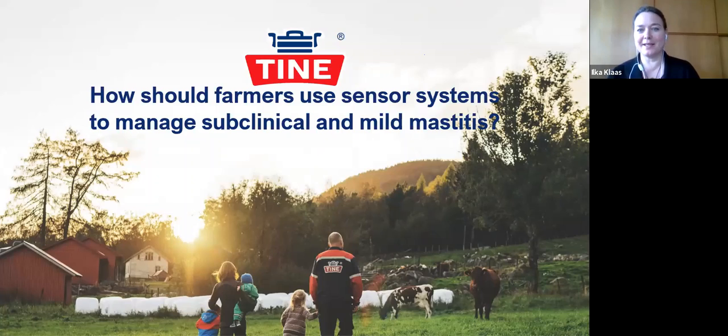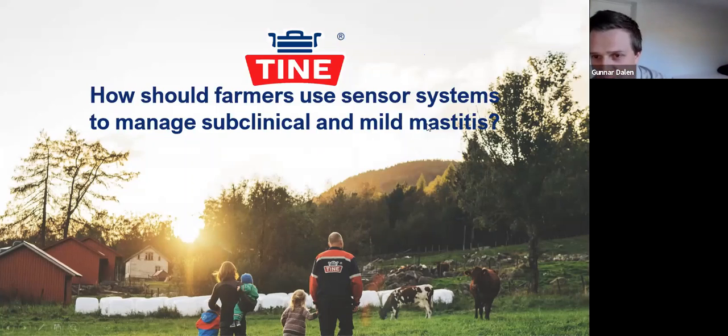And thank you, and by this I give further to Gunnar Dalen. Thank you. So I will briefly talk about how we've proposed that farmers can use the sensor systems to manage subclinical and mild mastitis.